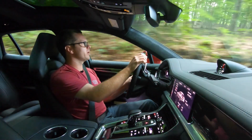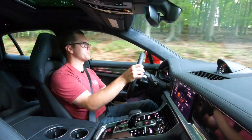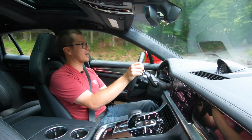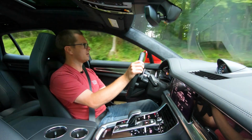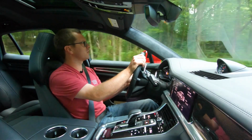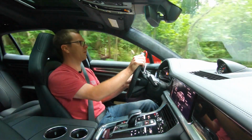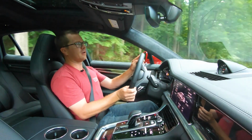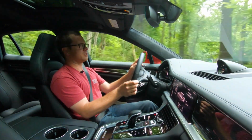Turn it into sport mode and the suspension firms up noticeably. In fact, I wouldn't recommend attacking a back road like this in normal mode because the shifts are a little bit too slow for comfort. And I do appreciate the extra body control that the active dampers supply when it's in sport mode.